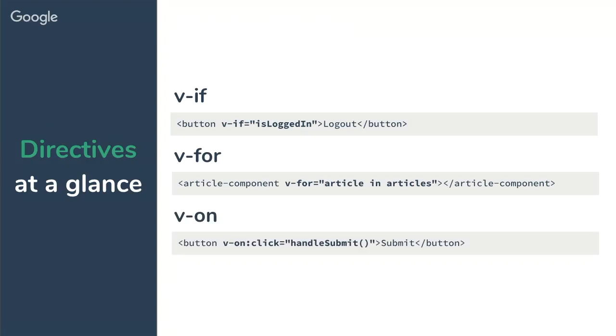The next one, v-on, this is how you react to events. So the colon there denotes that the directive takes an argument, in this case the name of the event that you want to respond to. So on a click event, I want to go and call my handleSubmit function. I won't touch on it now, but you can also pass in modifiers to v-on directives. So things like event.preventDefault that we write quite a lot, it does for you, just a little bit of boilerplate that you don't have to worry about when you define methods and things.